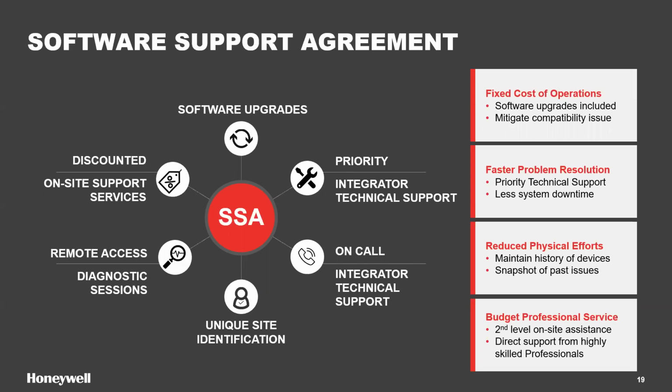Okay, so about this SSA, I would like to encourage the users or the partners to review this. If you are a partner, you can try to offer this to your customers. Okay, because if you face a customer that has concerns about downtime, you need to make sure that your system is stable and fully updated, right? So with this SSA, we make sure the MaxPro system that they use is fully maintained, and we can make sure there is minimum risk of downtime in the future.